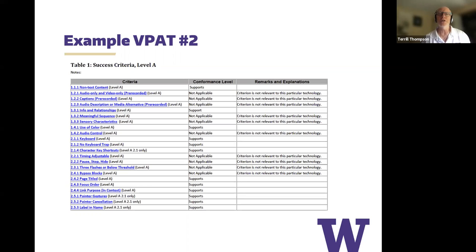So both of these are examples of bad VPATs. If you're comparing products and you've got product A, B, and C, and product A and B have actual VPATs that follow the instructions and include information that's meaningful, and otherwise the products are equivalent, then I would toss out product C for a VPAT like this.